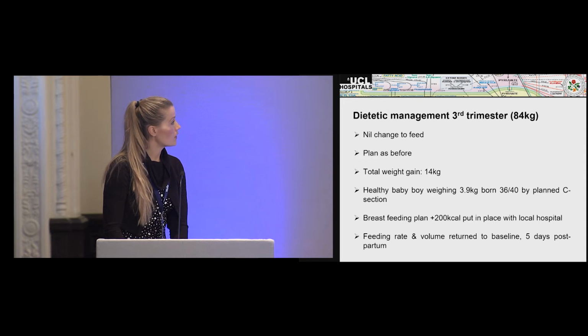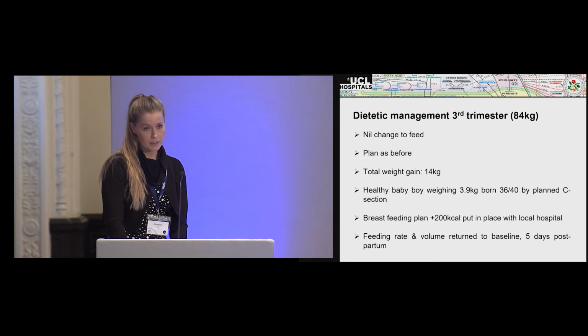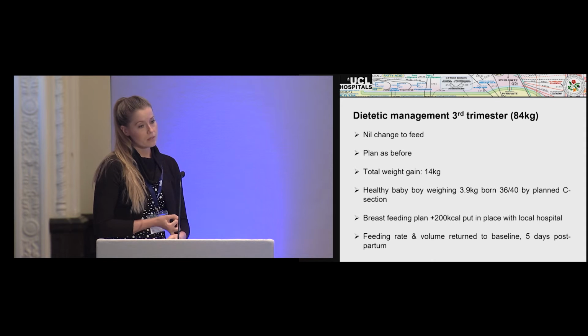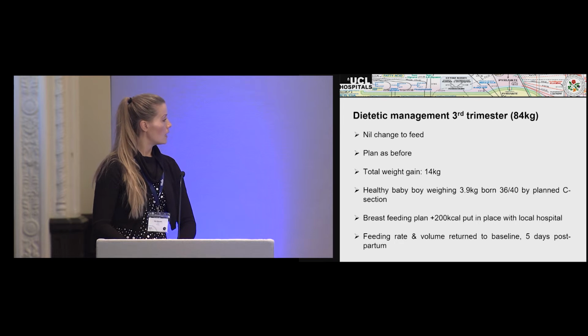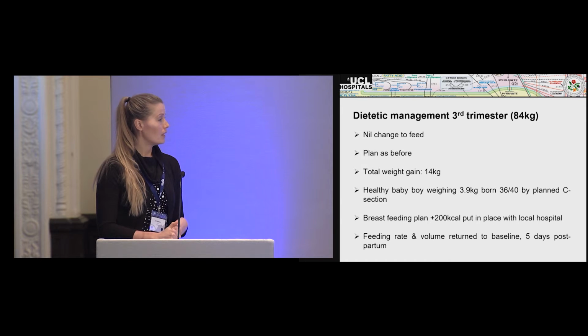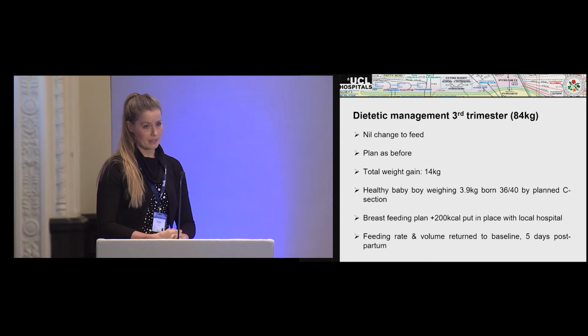So as you can see here in the third trimester, we really made no change to the feed. And as I mentioned just now, that was because her oral intake improved significantly. So the plan was as before, a minimum of 4 blood sugar readings a day, to use the emergency regimen should she need it, and then be in contact with us as much as she could. And I would say that it was very much due to the compliance of the patient and her total engagement with us that a healthy baby boy was born at 36 weeks for a planned C-section.